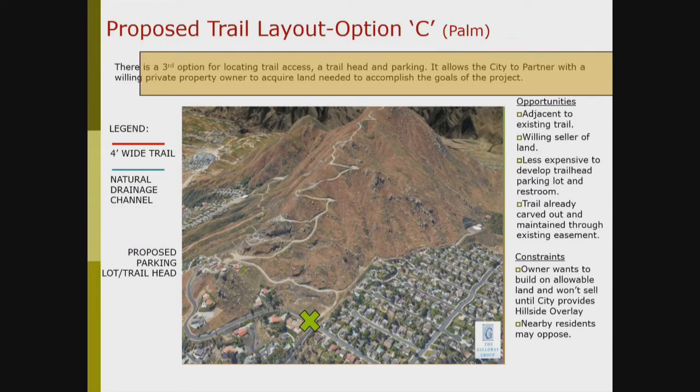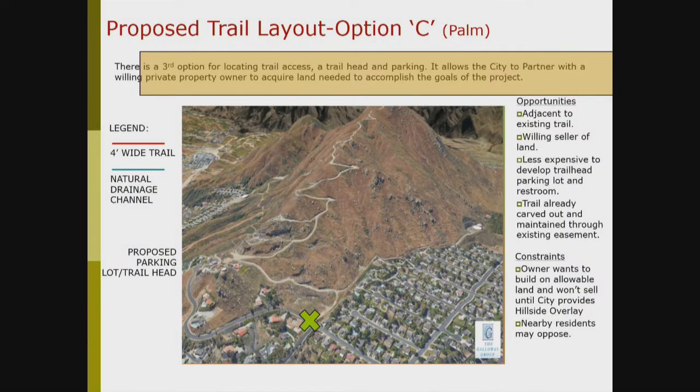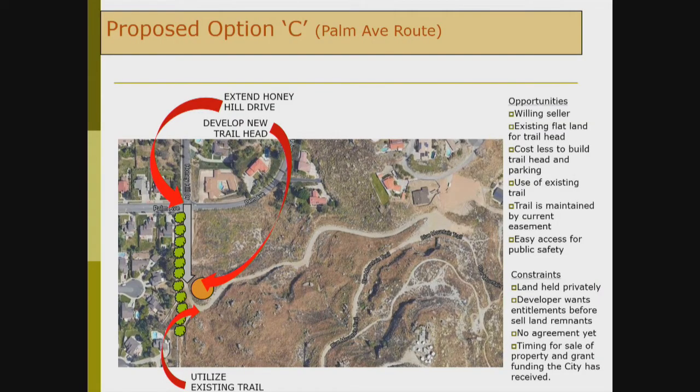The opportunities there, as I just mentioned, are that it's adjacent to the existing trail, and that existing trail already has a maintenance easement and agreement due to access to the top, to get to the infrastructure on top. The constraints here are that the city does not own that property, and the owner that does own the property really won't sell the remnants of the property or work with the city on this property until a hillside overlay is entitled.